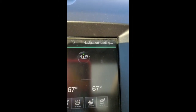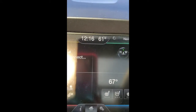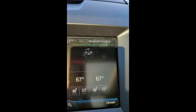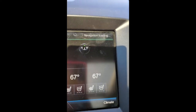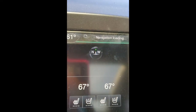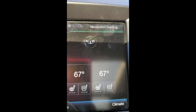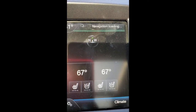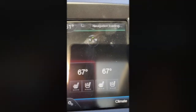Okay, this is video footage of my navigation still trying to load. The time is 12:16. It is November 26th. I just picked up my car 5 minutes ago and the navigation is still not working correctly. They supposedly updated the software and repaired it, but the navigation function is doing the same thing that it did before I brought it into the shop.